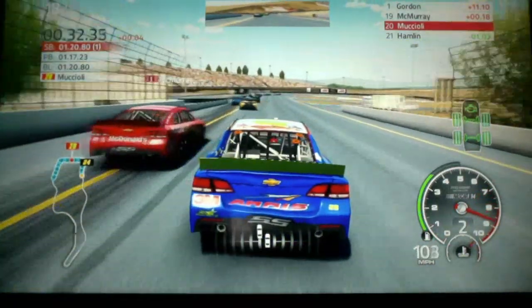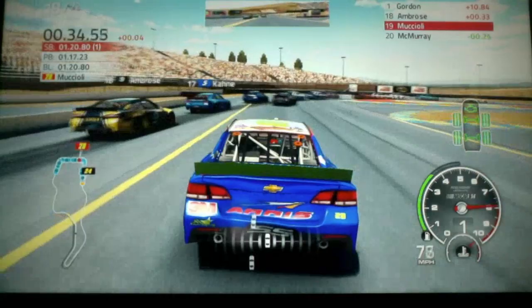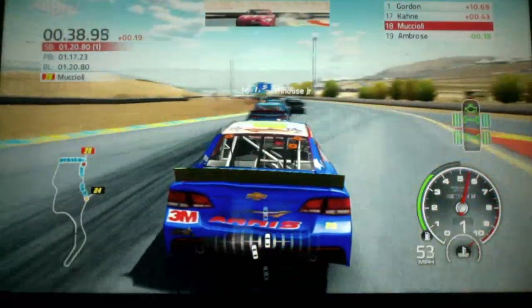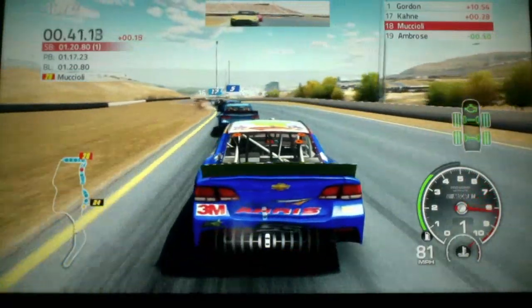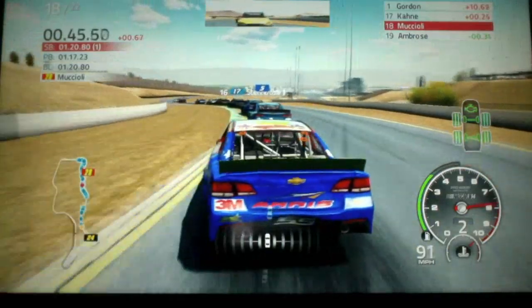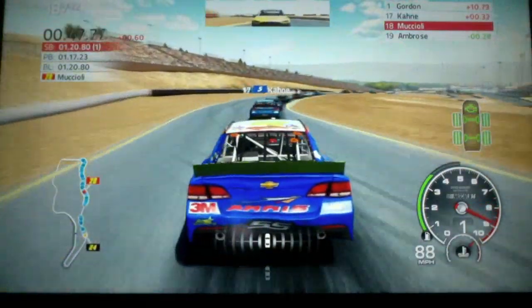Go to the inside. Ambrose for 18. Hell yeah, let's go. Wait, now I gotta hold. Okay, wait, hold on. I just gotta swing around the raceway yet again.